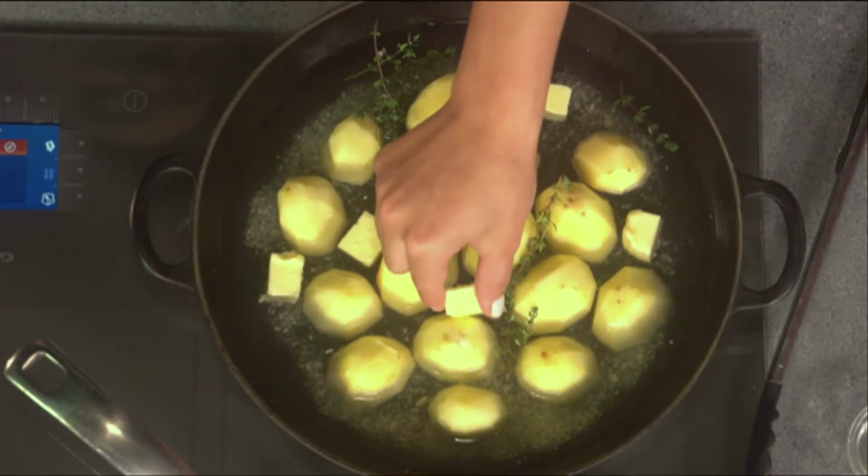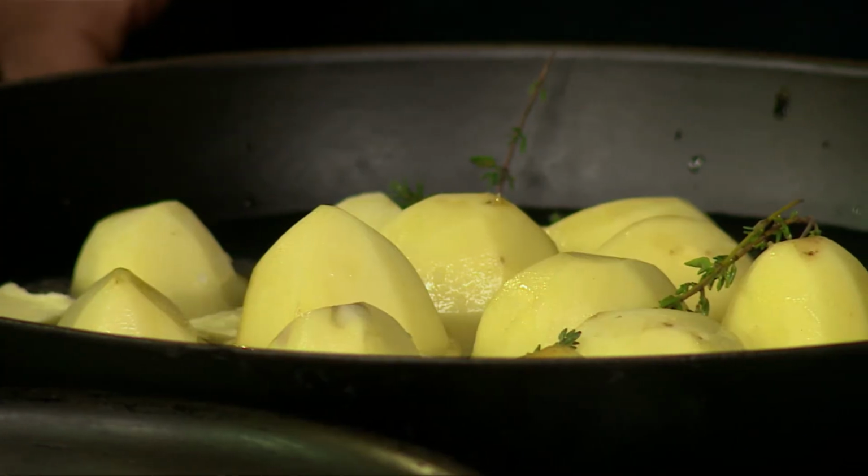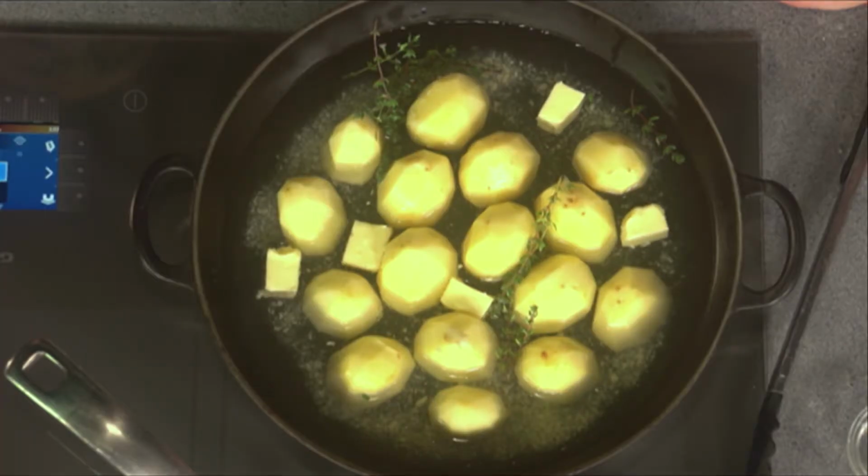Can I put that little buttery thing in there? There we go. See, the potato that got all the garlic, that's the one that I want to eat. So we've got beautiful garlic flavor, beautiful thyme flavor, beautiful butter flavor. You put it on the highest setting possible.